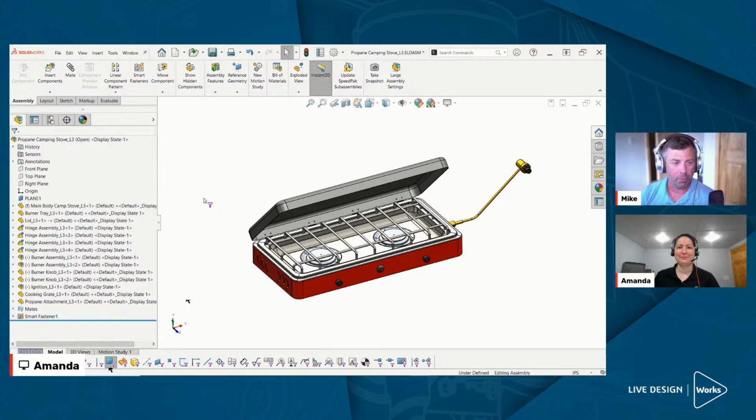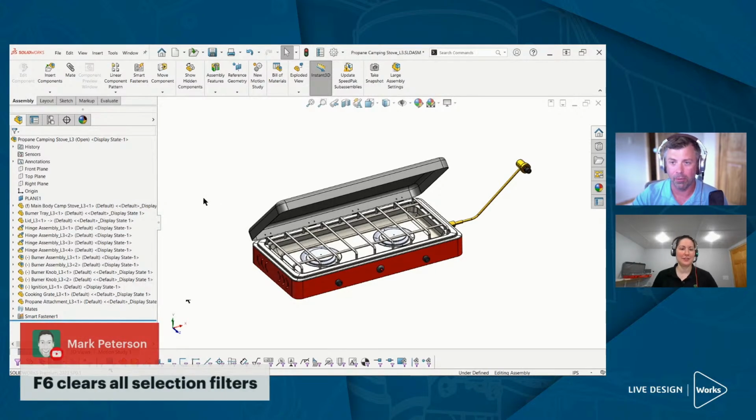Hey, Amanda, Platform Jones just appeared in the chat. Very big celebrity here in the SolidWorks channel. And he mentioned F6 clears all the selection filters, which is another really good tip. So thanks for sharing that as well. Yeah, good to see you, Platform. There it is. I just did it too. Thank you. F6. I think I knew that one and forgot about it. Yeah, that's what happens.